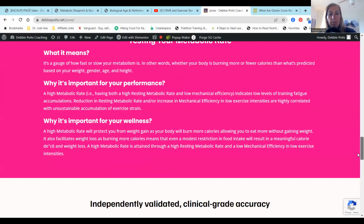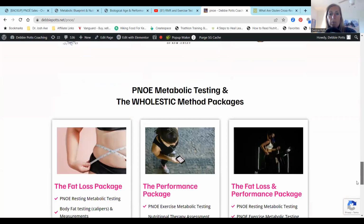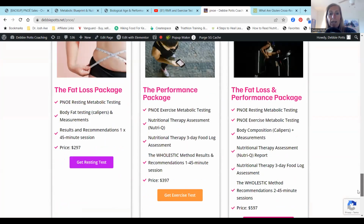Looking at your metabolism, all the research behind it. So I'm doing three different packages. The fat loss package where we'll do the resting test, we'll do the body fat testing, calipers and measurements if you'd like, and then a follow-up call with results afterwards on Zoom.